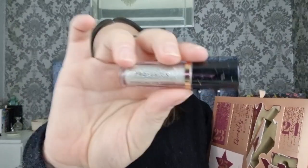We have got, oh, this is pretty. This is this sparkling eye topper. I really like this. This is stunning. It looks like it's been leaking out. Let's have a look at you. This is something that I use something like this all the time. It's from Collection, the one I normally use, but oh my god, this is so pretty. Can you see it? My lights are probably causing a problem.